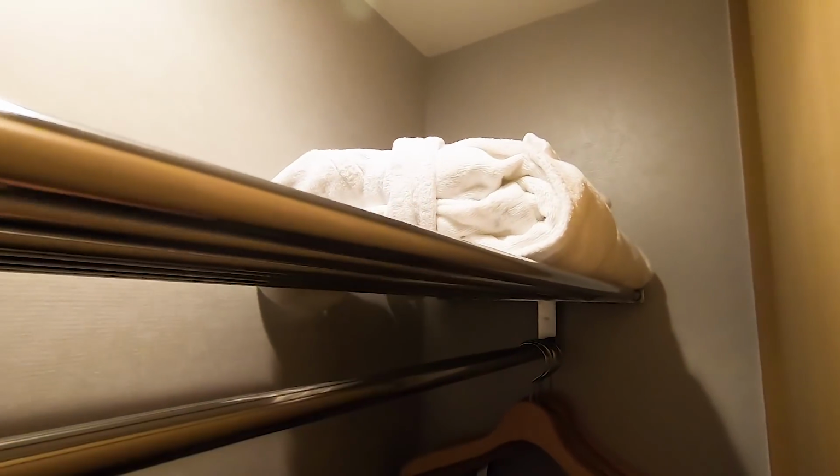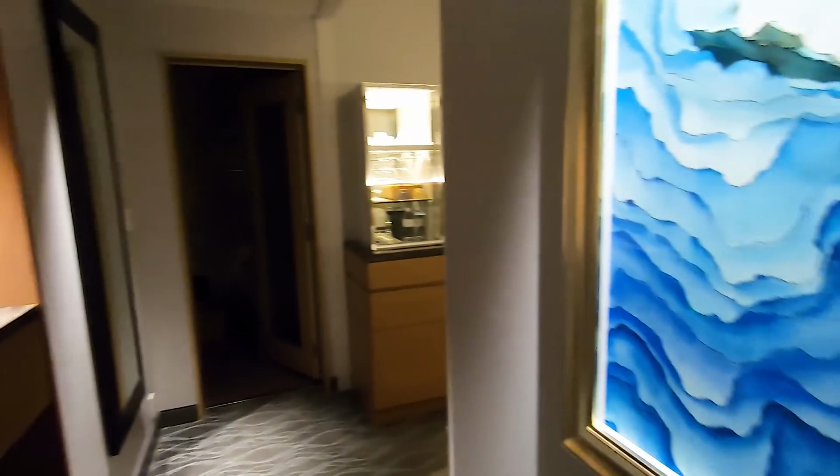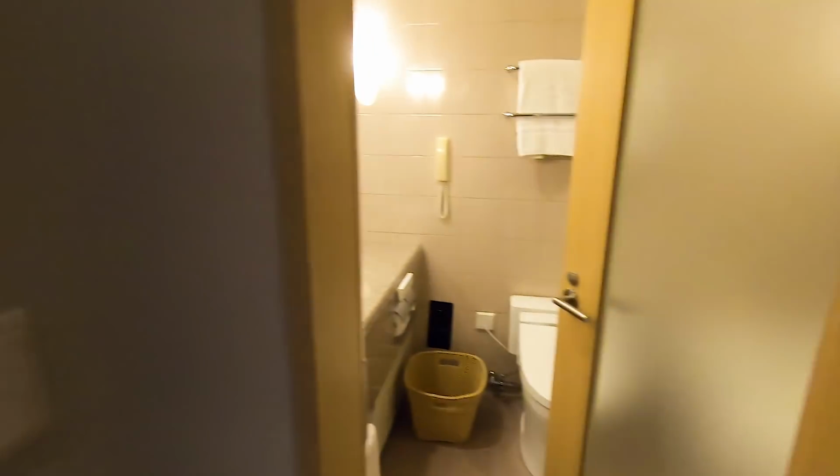A couple of bathrobes up there. This is the fabric freshener. Hangers, you got your shoe polisher, the shoe horn, shoe brush, and slippers down there. Okay, quick tour. There's a full-length mirror here. Let's check out the bathroom very quickly.